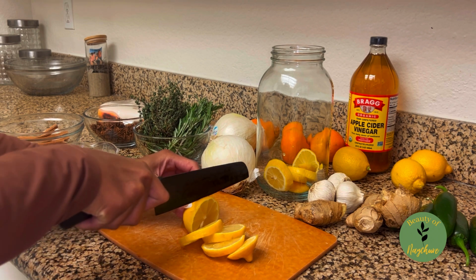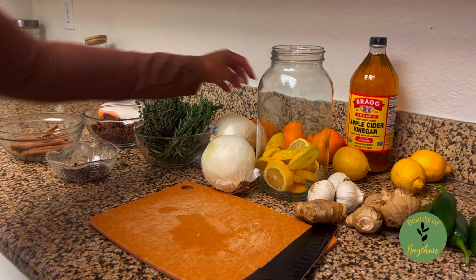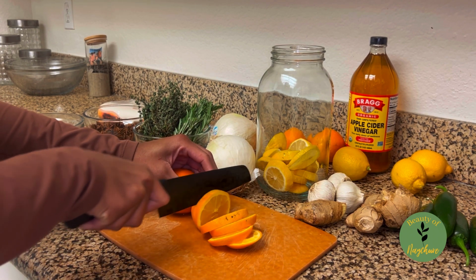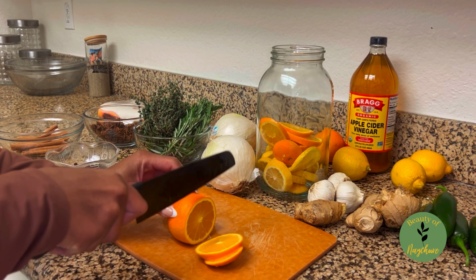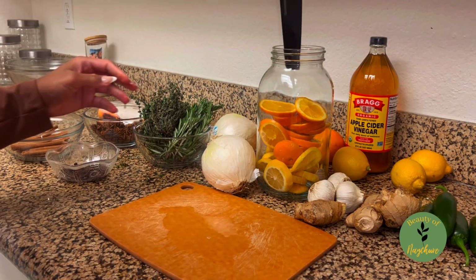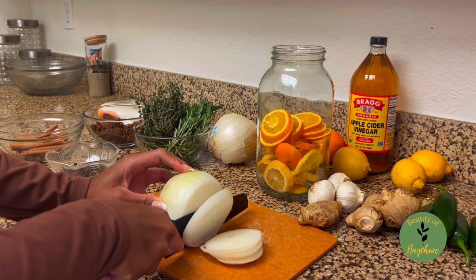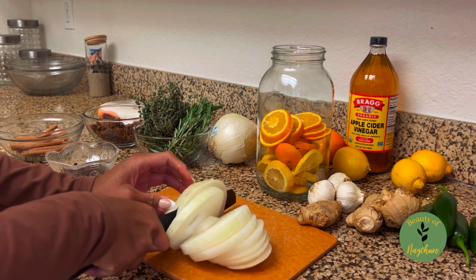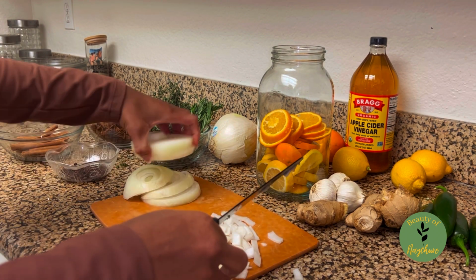And I'm going to give you guys a major key right now. As you are adding everything to your jar, think about the intention behind it. Listen to me when I say we are so much more powerful than we have been led to believe. And that energy we put out through our intentions radiates vibrations that can transcend all matter, just like meditation, and can contribute to your healing. We are infusing our fire cider with all that good energy.